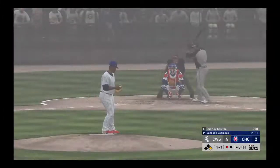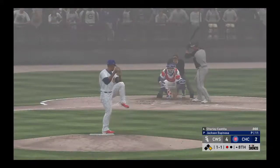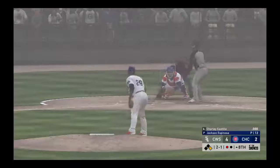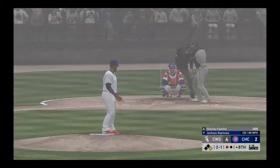Castilla, a Cuban-born ball player. He was selected in the 1st round during the 2026 draft. Yeah, Matty, they certainly got it right when they drafted this guy. He has turned himself into an absolute superstar. Everybody knows this guy's name, and kids are buying his jerseys.